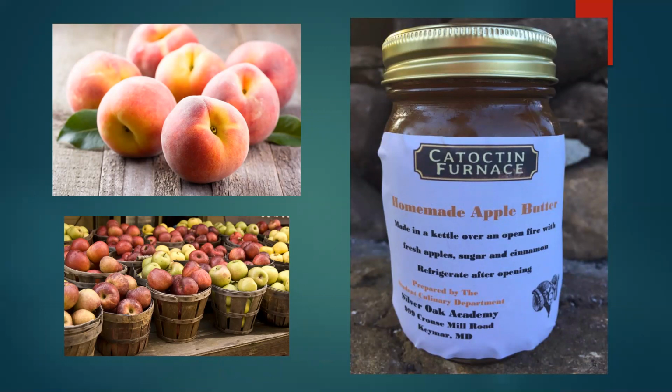Silver Oak Academy is a local high school for at-risk students that we often work with to help provide them with job skills and experience that they can take forward into their lives after they graduate.